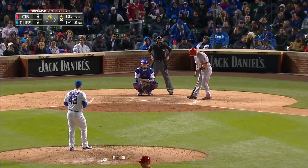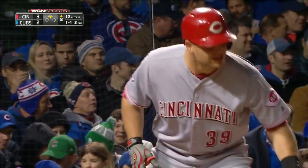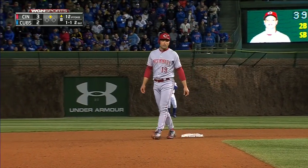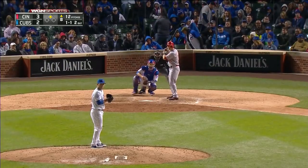People at Wrigley, they get here before the first pitch, and they stay until the last pitch. I got here early today, Pat. Had some things going on around the ballpark.